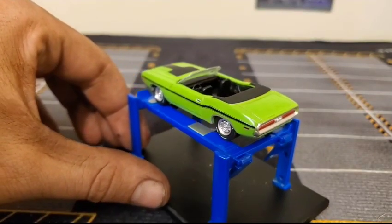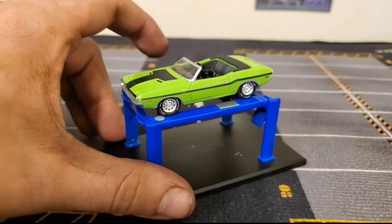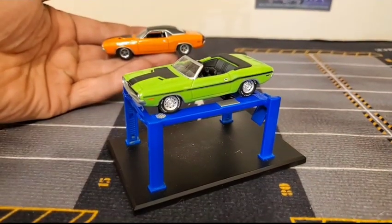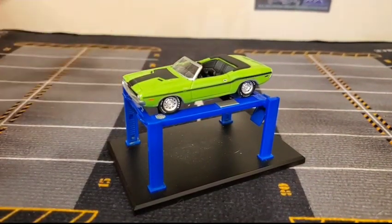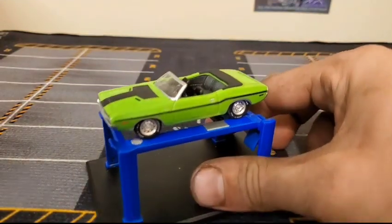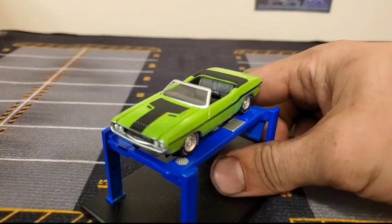Very nice looking car. Yeah, like I said, I have quite a few convertible Challengers from Greenlight. Some of which, there's an orange one. It's not a convertible, but that is a pretty recent one. Oh, they are all over the place. I don't know if I'm going to dig all those out now, but let's just focus on this one.